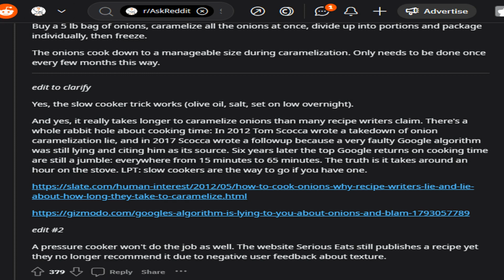In 2012, Tom Scocca wrote a takedown of the onion caramelization lie. And in 2017, Scocca wrote a follow-up because a very faulty Google algorithm was still lying and citing him as its source. Six years later, the top Google returns on cooking time are still a jumble, everywhere from 15 minutes to 65 minutes. The truth is it takes around an hour on the stove. LPT: slow cookers are the way to go if you have one.